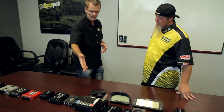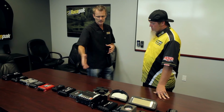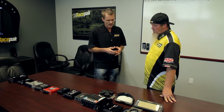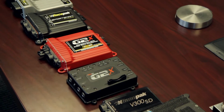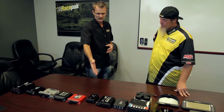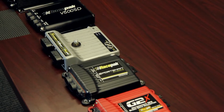These two or three products were the first GPS-enabled data recorders for motorsports, and that was for NASCAR itself. From the NASCAR data logger, it kind of begat this entry-level closed course data logger, which allowed us to quickly expand into the closed course market. That closed course data recorder contained the first removable memory compact flash card. Then that moves us into, I guess you would say, the removable memory SD era of Racepak, which is the G2X Pro, a closed course data logger with GPS. Then we went to the V300 SD, and then the G2X, and the Sportsman. That product line all contained SD memory cards. It makes it a lot easier to download: pull the card out, shove it in, and away you go.